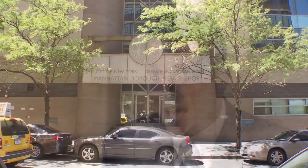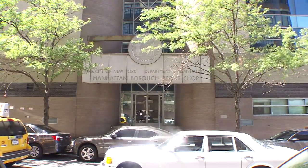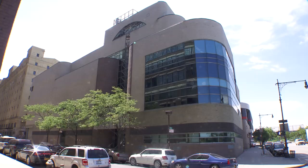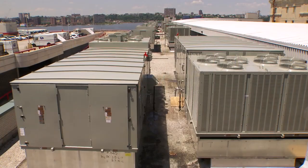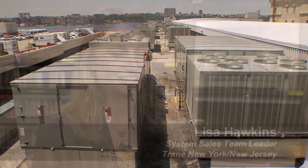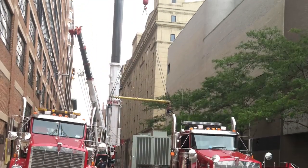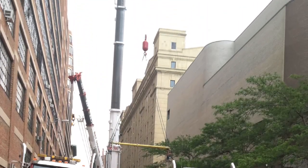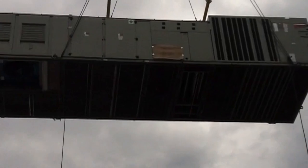We can deliver that. This is a Department of Sanitation repair shop. Any vehicles that the Department of Sanitation uses, they bring them to this location to be repaired. We had some antiquated air conditioning systems on the roof here that were totally shot. We replaced all those units, 14 units up on the roof. The coordination for this rig was unbelievable. We were originally supposed to have 2 rig dates, and fortunately the rig went so well that we were able to do it in 1 weekend, so 14 units in 2 days.